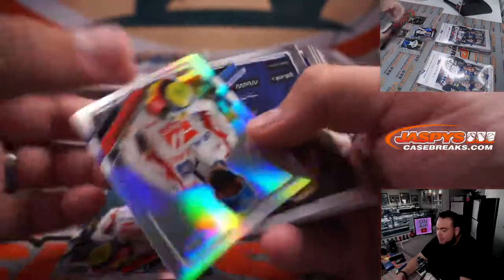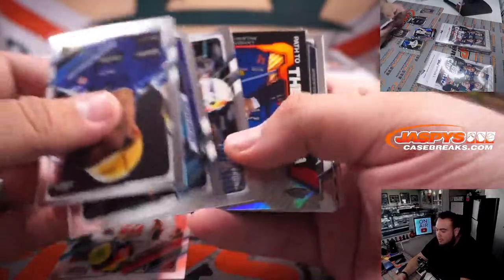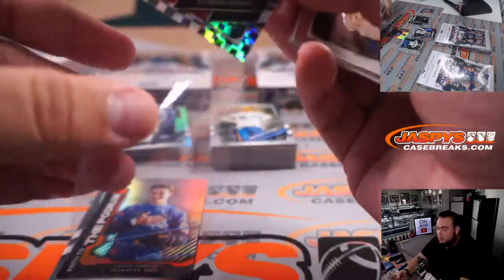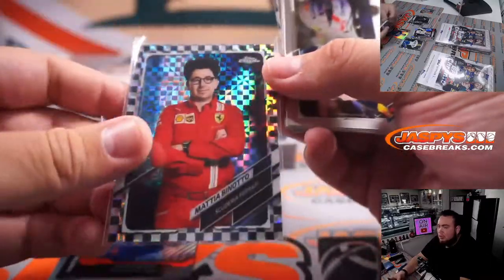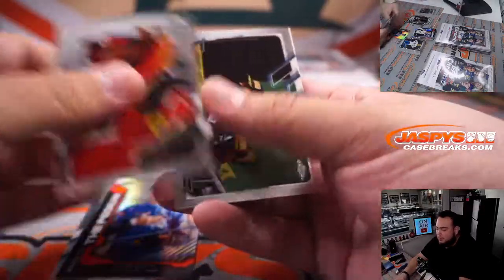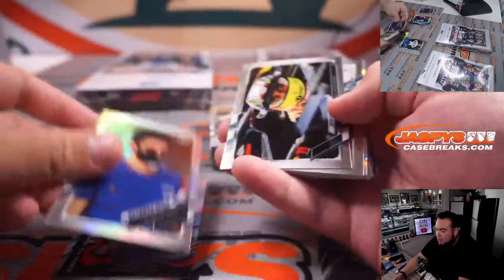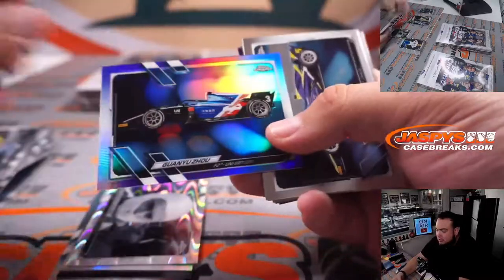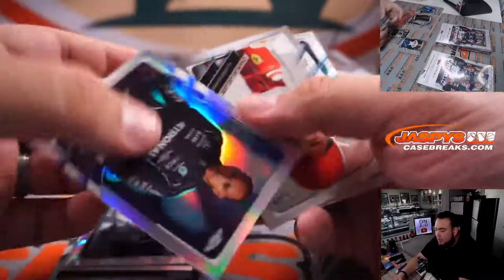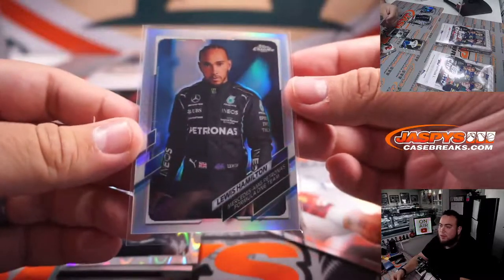All right, so there's a Mick. And look at that, Mick refractor. Lando. Mazepin. Nice Max Verstappen, little Raywave. Devon, Charles Leclerc, Guanyu, out of 399 purple. Nice, Lewis Hamilton, card number one, refractor. There you go. Mercedes AMG, it's going to Craig.